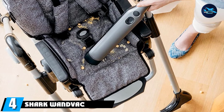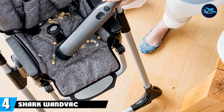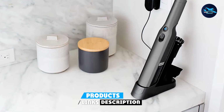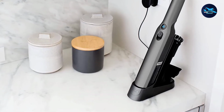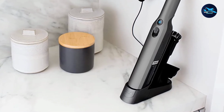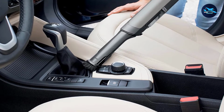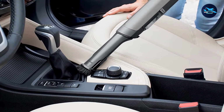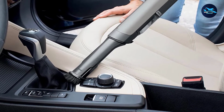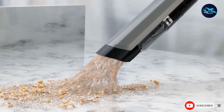Next at number 4 we have Shark WANDVAC Lightweight Handheld Vacuum. Reviewers agree that this Shark vacuum, which weighs just under 1.5 pounds, has great suction and awesome battery life despite its compact size. A once skeptical reviewer writes, "Initially, I scoffed at the idea of spending $100 on a souped-up Dustbuster. But as long as this unit lasts, it is worth it. This miracle, sleek vacuum device is a godsend and a game changer." Another satisfied customer was just as surprised. "Lightweight, doesn't sound powerful, but don't let that fool you."